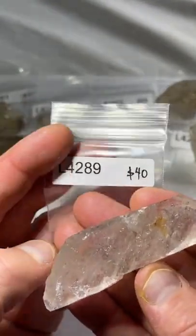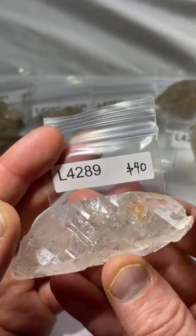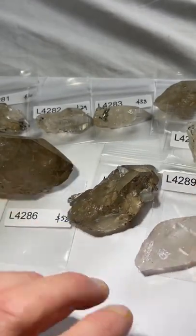It's not a Gwindel. I wish it was. If there were Gwindels from North Carolina, that would be really cool, but I've never seen one. That would be super awesome, though. That one there is $40. That's that one. All right, last one.